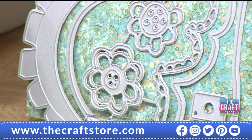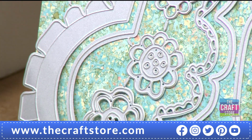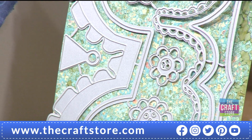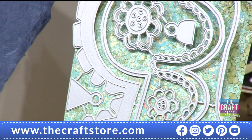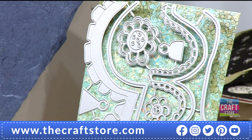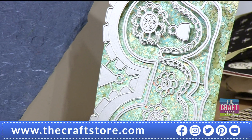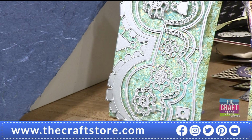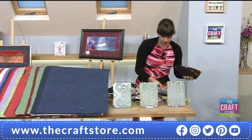Now, they're called On the Edge dies because they don't cut at one side. Yes. If it's a straight line, then it's not got an extra die in it. Okay. But if it's a fancy shape, then it's got an extra die in it so that you could do border strips together. Right. So I know that in front of you there's a little book. Well, it's quite a large book. Do we want this one or the other one? If you show that one.